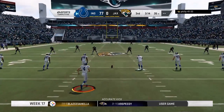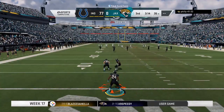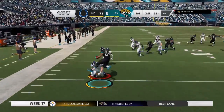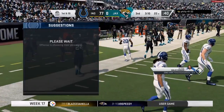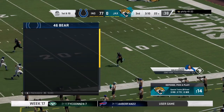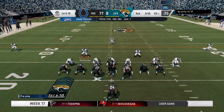And here's Vinatieri now to kick it away after the touchdown. This is fielded at the goal line. And he'll get it up past the 20 to the 22-yard line. Jaguars come to the line to start their next drive.